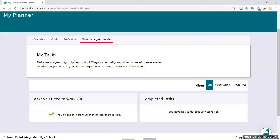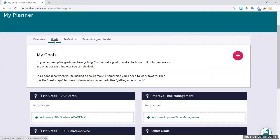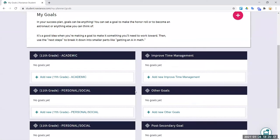And speaking of goals, there is a section within the My Planner tab here called Goals. We encourage students to think about different types of goals, whether they're academic goals, personal goals, or other goals. We use a SMART goal template.